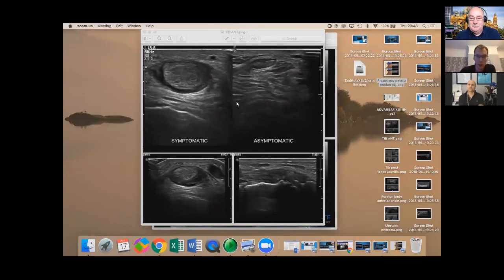Certainly it's something that we see quite often in radiology, that tib ant often gets issues as it glides over the top of the talonavicular joint, that kind of stuff. I'm just trying to share my screen, sorry guys. This is just tib ant.